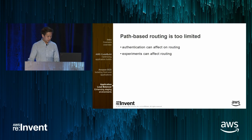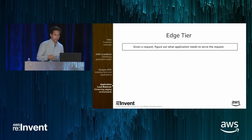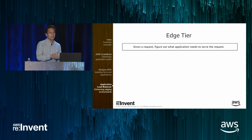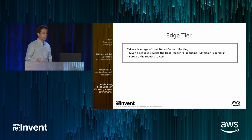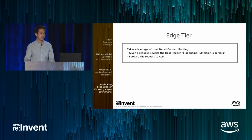So we started looking at host-based routing, and we realized that this can be really flexible if you're able to intercept the request in an edge tier and generate your own host header. That's what we did at Coursera. The request comes in and hits the edge tier first. The edge tier talks to our authentication service, our experiment service, and any other service it needs to gather the information to determine where the request should go. It compiles that information and generates a proper host header that ALB can then recognize to redirect the request to the correct set of containers.